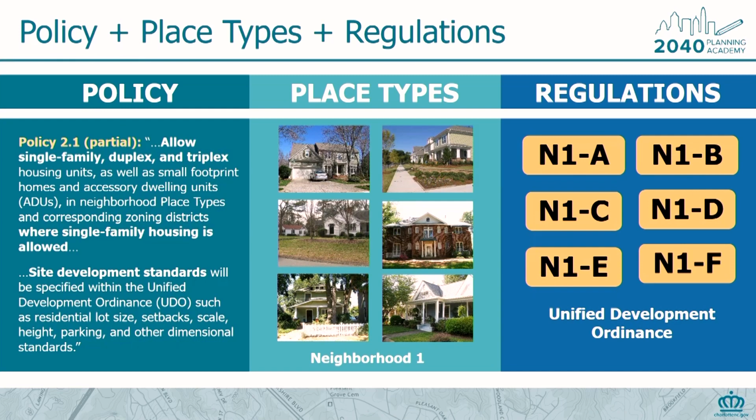It's important to understand the 3 actors that are involved in this interplay. The policy that is adopted in the Charlotte Future 2040 Comprehensive Plan has guidance for both the place types and the regulations. Policy 2.1 is a good example.